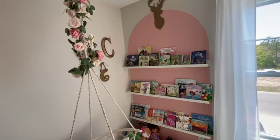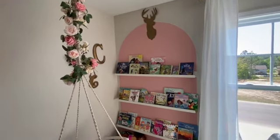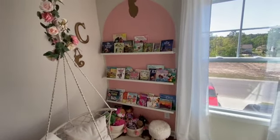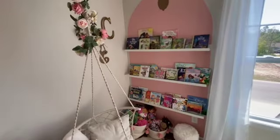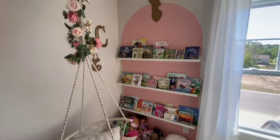But I love this library arch that I painted and created. The shelves are from IKEA. If I'm not able to link those shelves from IKEA, then I will link similar ones on Amazon.